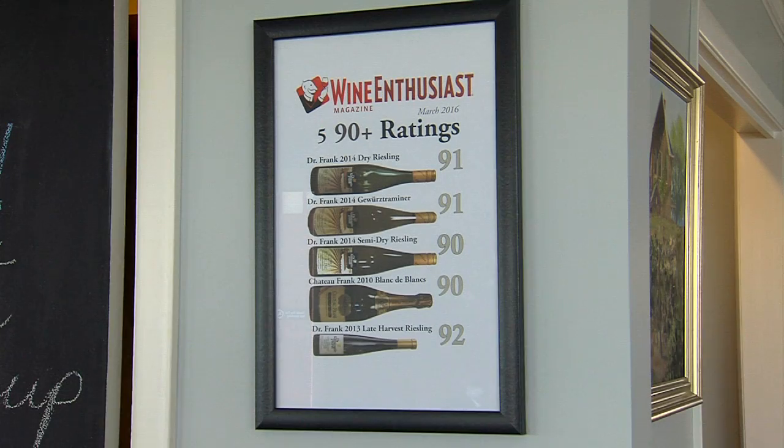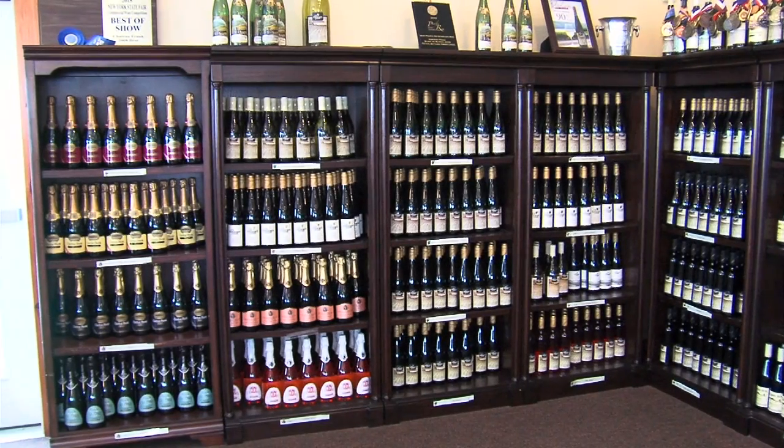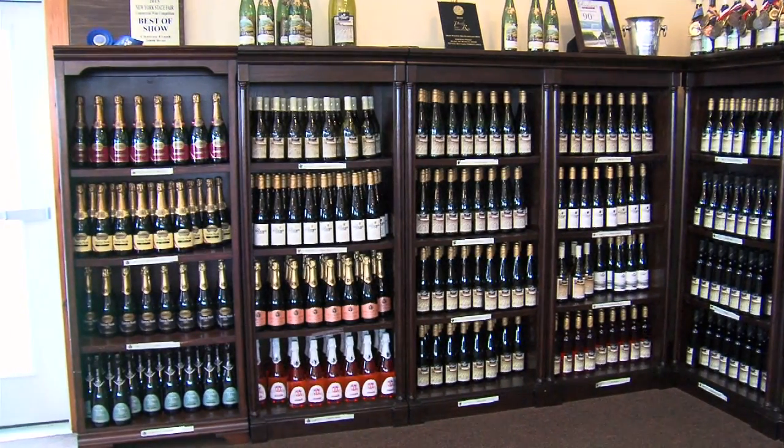So this is an example of the fourth generation of the Frank family bringing new ideas to Dr. Frank's winery to help us grow, to help us make better wines, and proof is in the pudding with these ratings. We've never had, in 54 years, so many high ratings in national wine magazines, so we're really excited about that. And we're going to be tasting one of our most highly awarded wines. Isn't he good? He's really good. And this wine is called our Late Harvest Riesling.